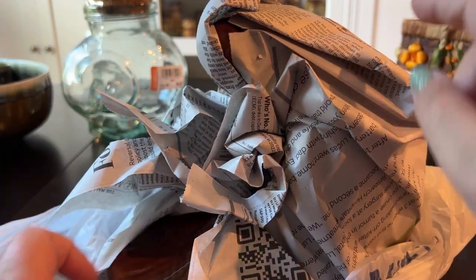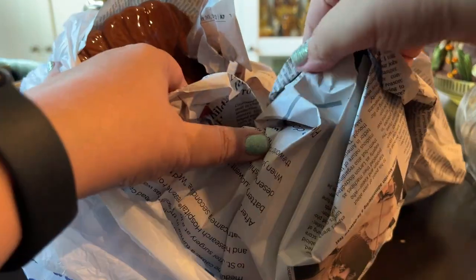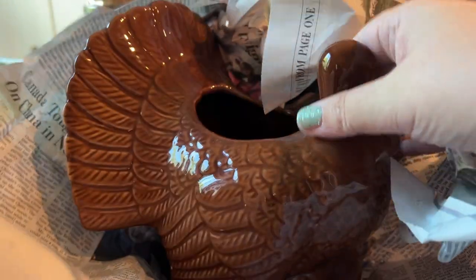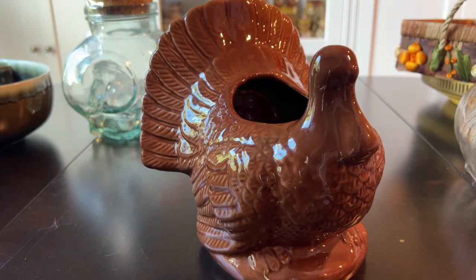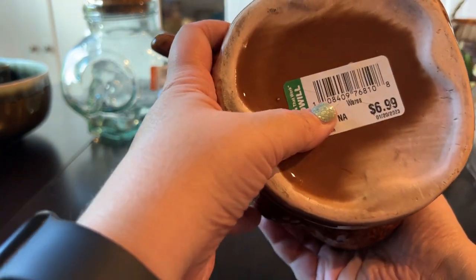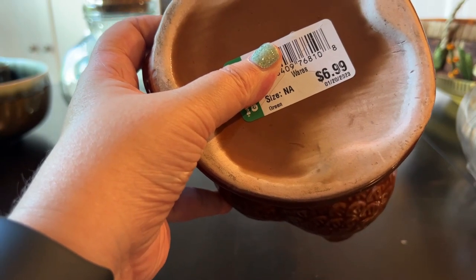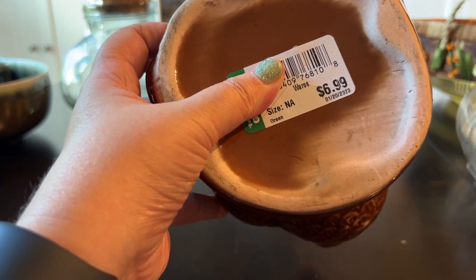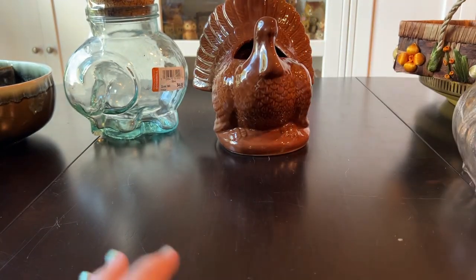All right, now the only reason I picked this guy up is because I think he was 50% off and I already have one listed, so I can do a quantity of two available. It is contemporary china. It is a turkey centerpiece planter, but it was $6.99 with 50% off. So we got this one for $3.50. Which is good because they're about a $10 to $12 item.